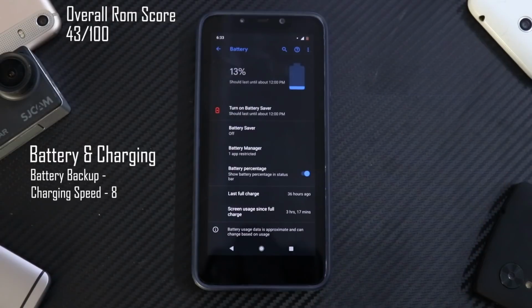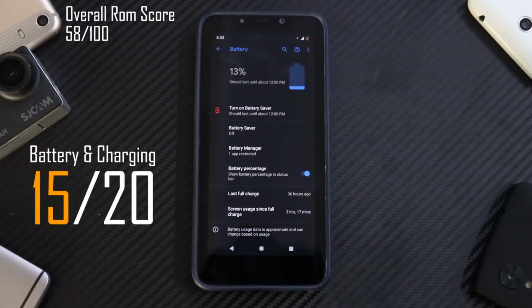That's really nice. So even from a battery life point of view, it would get a solid 7, because I would experience slightly better battery life on MIUI. So 7 on battery and 8 on charging, that's a solid 15 out of the 20.